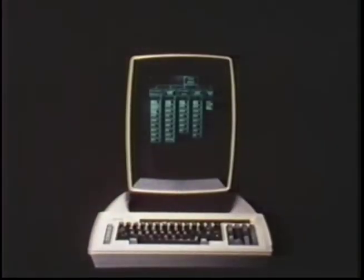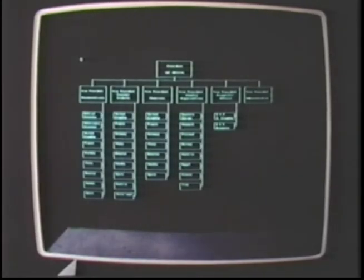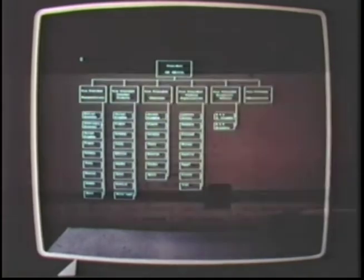Our terminal screen is of the highest quality. It's easy to read, and it can accommodate letter size or legal size information. Vertical or horizontal format. And if you need a printout, what you see on the screen is what you get on paper.